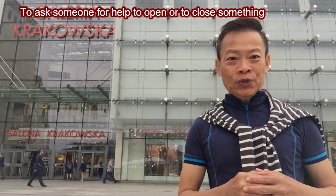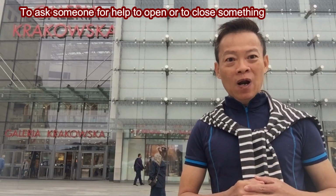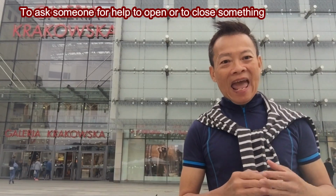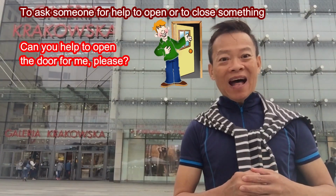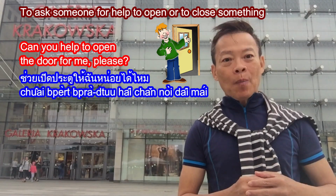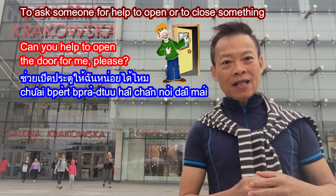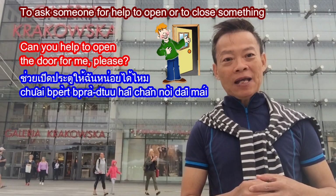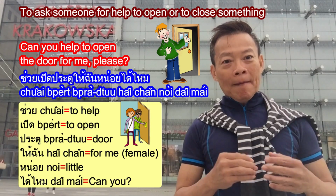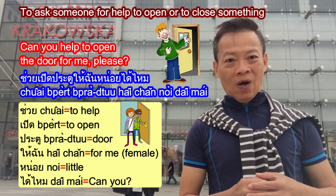Lastly, how do you ask someone for help in Thai to open or to close something? For example, how do you ask in Thai, can you help to open the door for me, please? Choi bit pratu hai chan noi dai mai. In Thai, choi means to help. Bird means to open. Pratu refers to door.